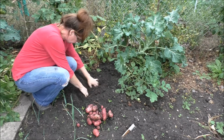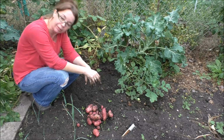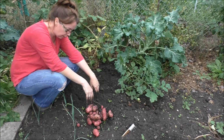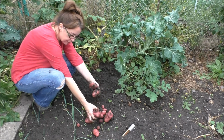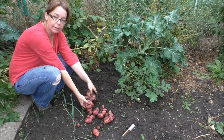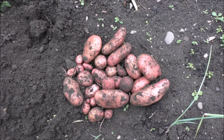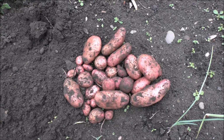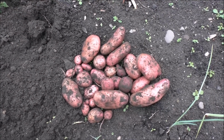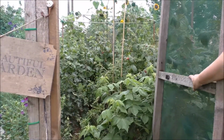So, I'm going to go and get my spade, have a last little turnover of the soil and see what else is down there. But to be honest, I've got a couple of bakers. I'm quite pleased. There we go, that'll do me. One seed potato, Sarpo Mira. Dug up possibly a week or two early, but not bad, eh? Watch out, folks. I'm going in.